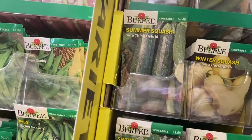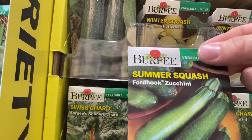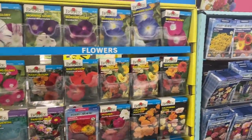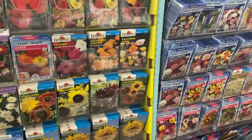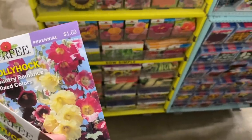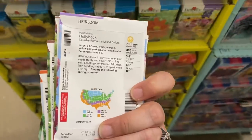Summer squash, zucchini, 57 days. These always die off for me. I don't know why, but I might try them again because that's just what I do. And not that I grow flowers, but I did just pick up hollyhocks because that is something we used to grow at the Jersey Shore, and I've never had them here in Minnesota. So it says they'll grow here.